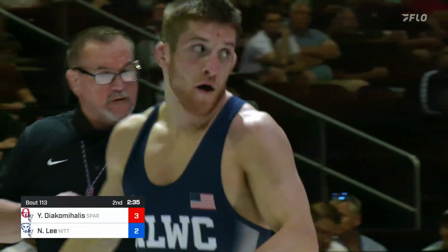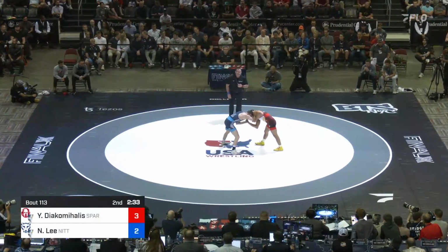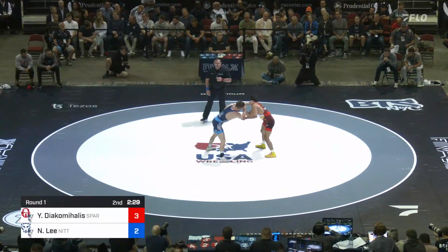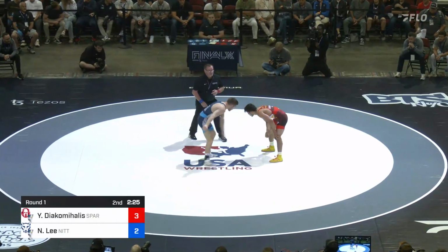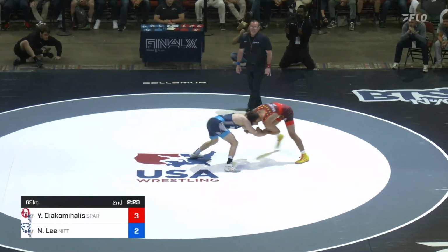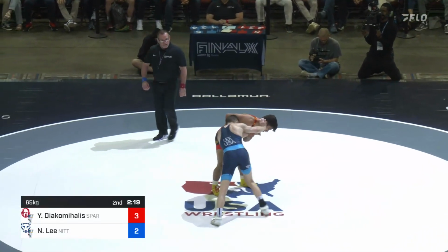Good shot by Yianni, and does a good job staying under so that Nick Lee couldn't ground himself and sprawl. Stays under, able to lift and get him towards the edge. One whole foot steps out, that's good enough for a point, and an outright lead for Yianni Diakomihalis. Doesn't change anything for Lee, though. He's still just 1 point away from taking the lead. If he gets a step out or a shot clock, he'll have the advantage.